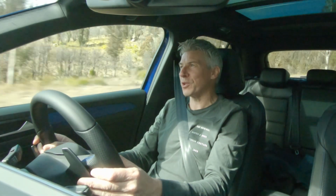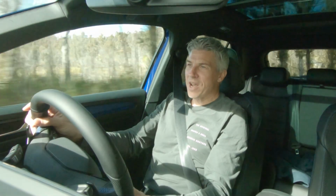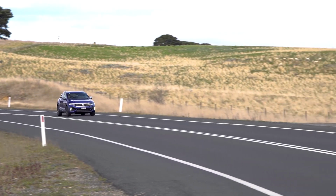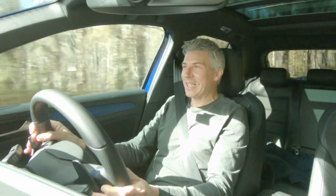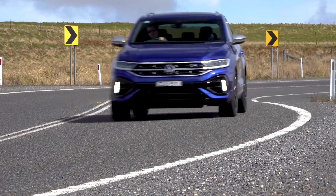Brakes, really good feel to them. You can perfectly modulate them into the braking zones. That engine sounding gnarly, angry. Downshift. Yeah, this thing's pretty quick. Just wish there was some more action from the exhaust.